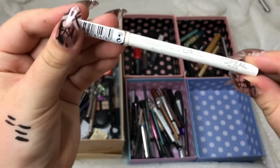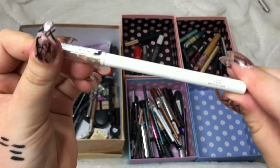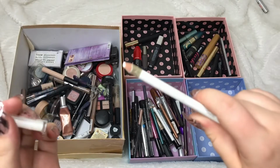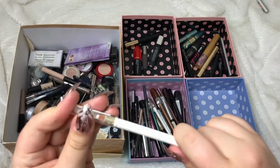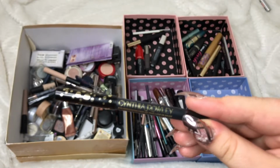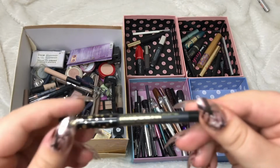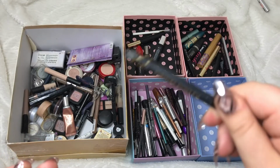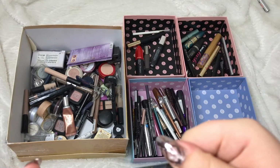I have a L'Oreal Colour Riche Le Kohl liner in 120 Immaculate Snow. I'm going to pass this on now just because I do not use it, and I have an eye crayon which is similar. So next I have this, which is from Cynthia Rowley. This is one of her eyeliner pencils, and I really, really like this. I don't really use kohl liner a lot, but if you are looking for a really good kohl liner, I really recommend this one. It's really nice.